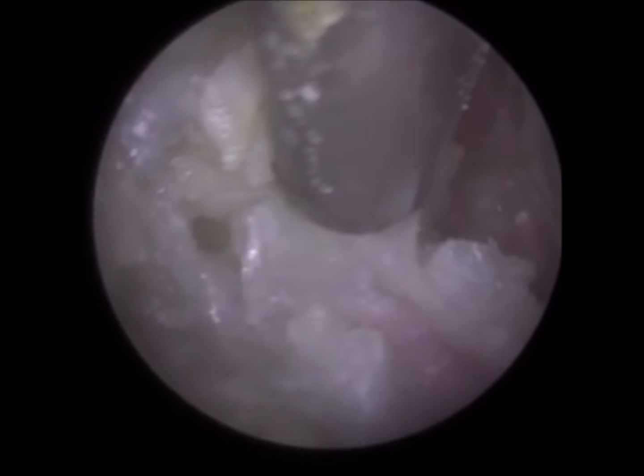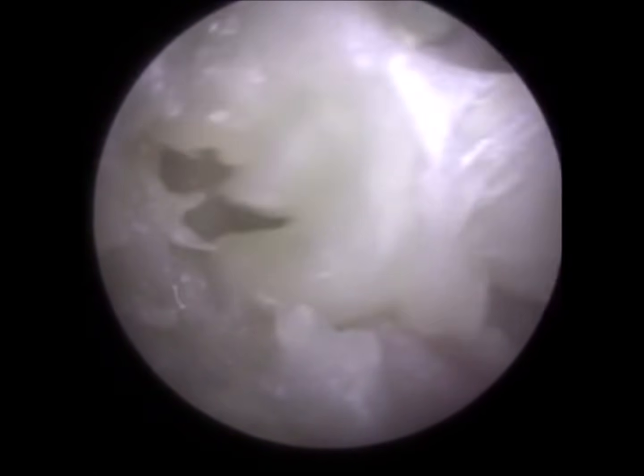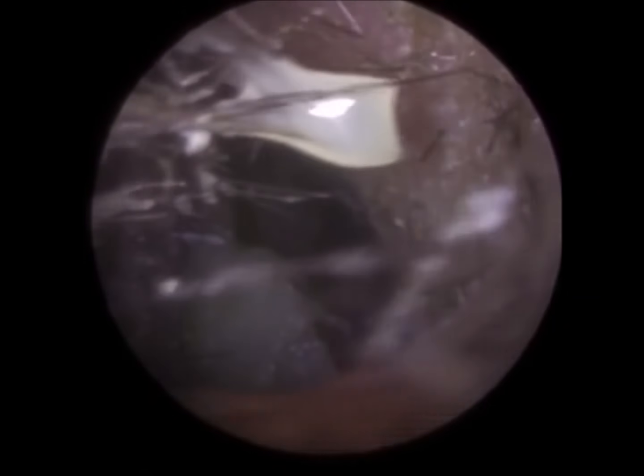It can enter the middle ear, so you can start eroding the middle ear bones and start eroding the ear canal. Some people can develop meningitis because it can infect the meninges. The cholesteatoma can start infecting the skull, the temporal bone, and become almost life-threatening. It's very rare, but you can also get canal cholesteatoma of the ear canal.